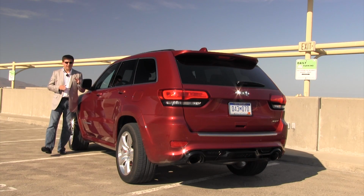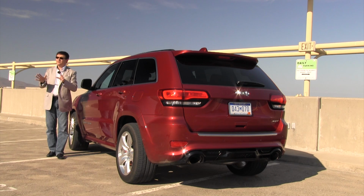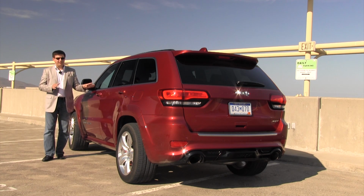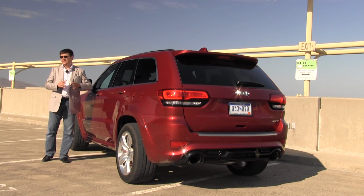If you don't know what I'm talking about, then you need to get behind the wheel of a Grand Cherokee SRT, because what this vehicle can do is absolutely insane, and it seems to break all the laws of physics, having 5,150 pounds that can perform and handle like this vehicle can.